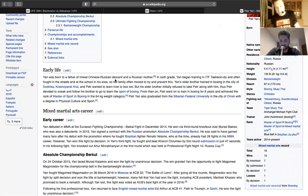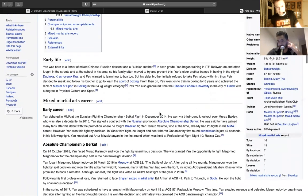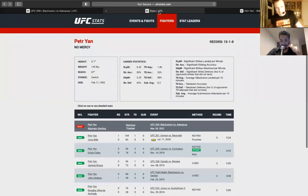Born to a father of mixed Chinese-Russian descent. I didn't know that, so he's quarter Chinese. In sixth grade, began to train in Taekwondo, and so on. Boxed for eight years. So yeah, he's a boxer that transitioned into MMA and Muay Thai. He's at Tiger Muay Thai now. So he's not really a wrestler. So Sterling probably has the advantage on the ground if it goes there.